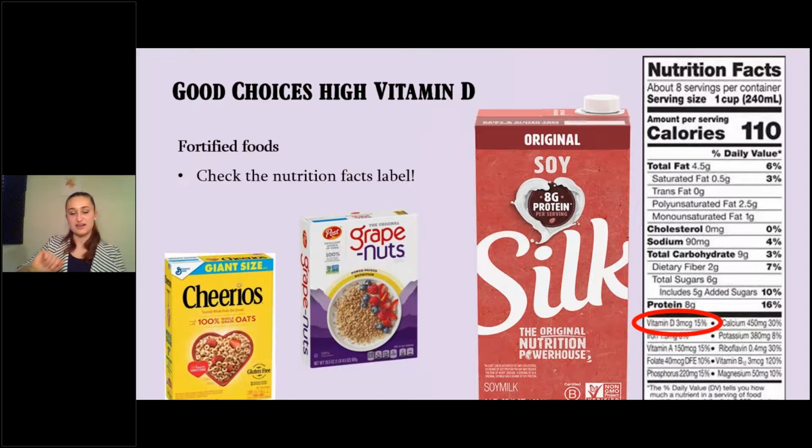We've also got kind of the tricky part of vitamin D. So some of these foods listed on this screen are fortified foods. What that means is that vitamin D does not naturally occur in these foods. It has to be added to them. So vitamin D is added to things like Cheerios and Grape-Nuts, those breakfast cereals. And it's also added to things like plant-based milk, so things like soy milk.